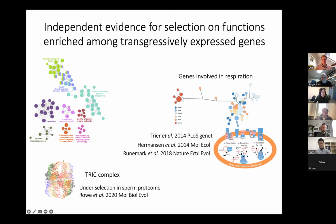And genes involved in the TRiC complex were also overexpressed. And the TRiC complex folds approximately 10% of the proteome. It also has subunits that are required for spermatogenesis. And Melissa Rowe performed a sperm proteome study and found the TRiC complex to be under selection in the Italian sparrow. So that it's overexpressed is also very interesting.